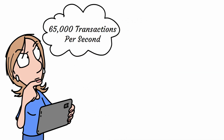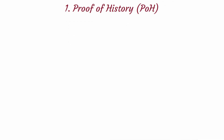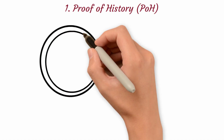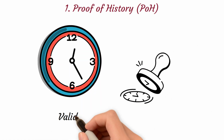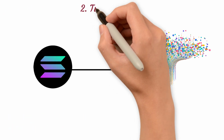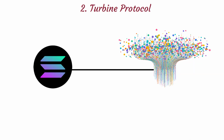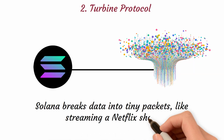Let's geek out for a minute. 1. Proof of history. POH. Think of it as a cryptographic clock. Every transaction gets a timestamp, so validators don't waste time arguing over order. 2. Turbine protocol. Solana breaks data into tiny packets, like streaming a Netflix show.